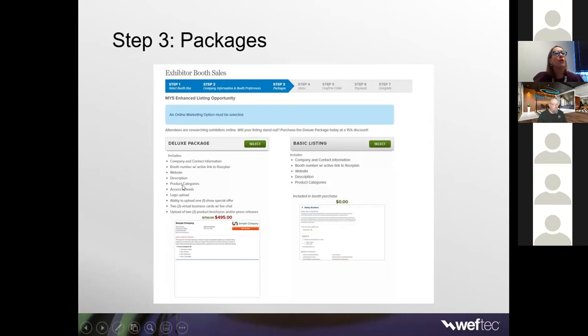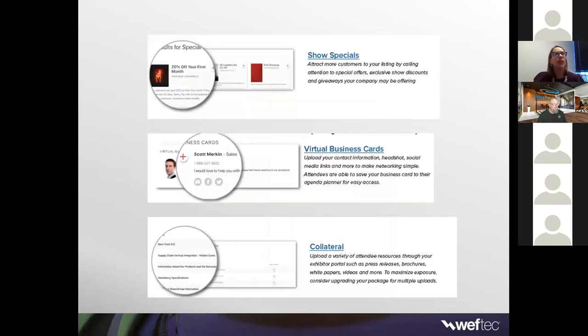And I do want to overview the extras that are included in the deluxe package. Here, you'll see you get an extra show special offer. So if you have something you're giving away or something exclusive to WEFTEC you want to offer customers, you can include that. You get 2 virtual business cards with, for instance, sales rep information to contact. And the deluxe package also includes the ability to upload up to 2 product brochures or press releases.